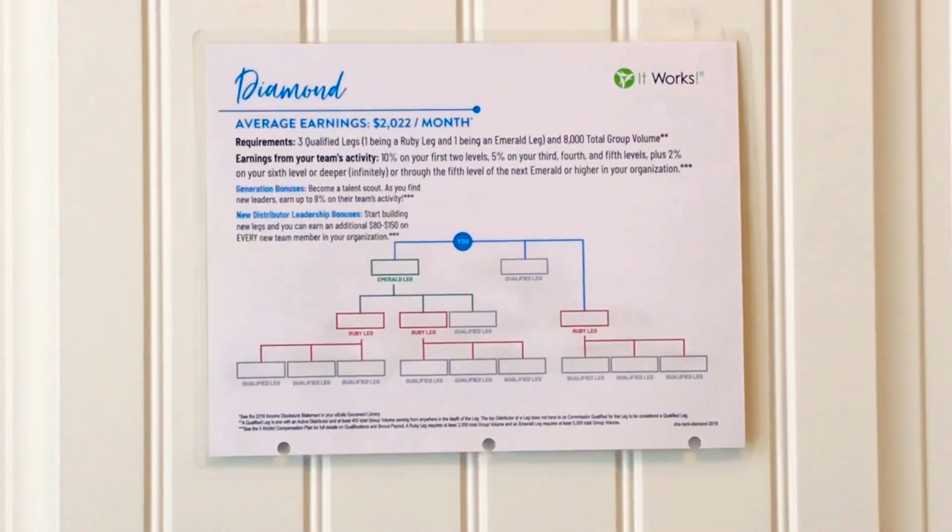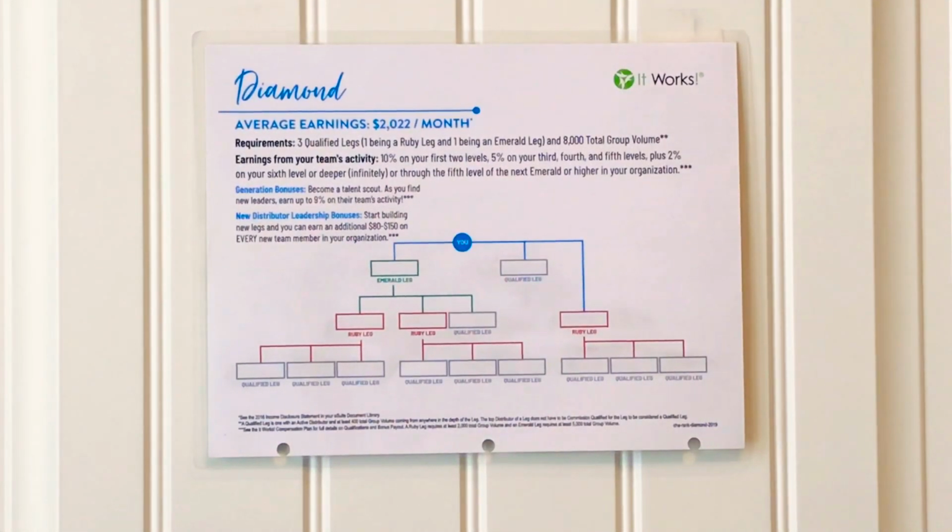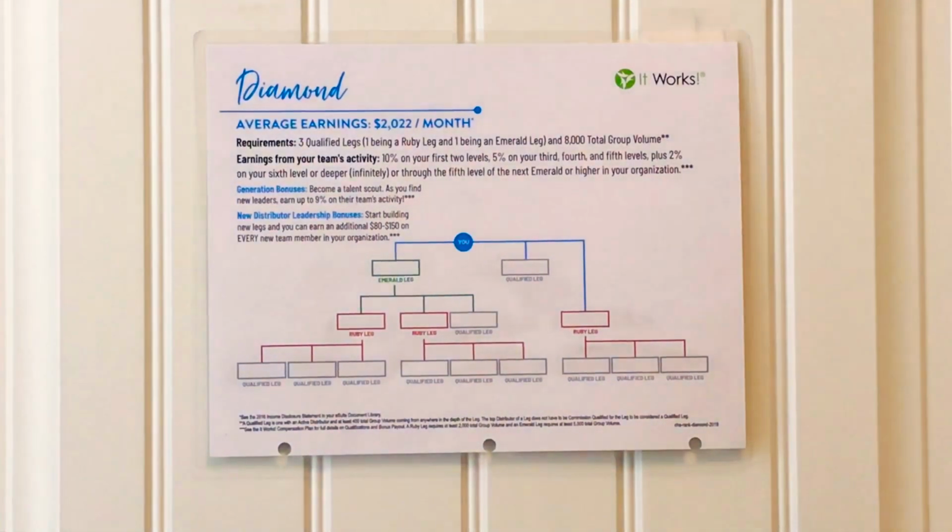All right. So diamond is where we say the license to print money. It unlocks the leadership section of the compensation plan. And so we obviously want to help people get to diamond as quickly as possible. So I have a little system.